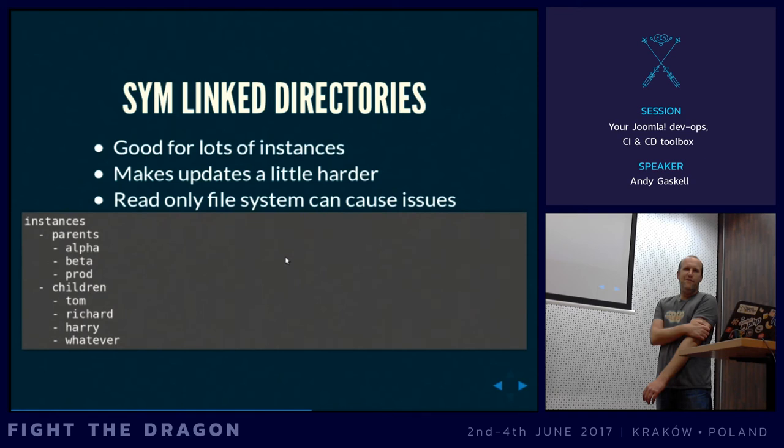So the idea is you can have many Joomla instances, but each Joomla instance would only contain basically an index file and a config file. Everything else is just symbolically linked to a separate file set. So you can have this sort of setup here, with a directory called parents, and you end up with different versions in your system.